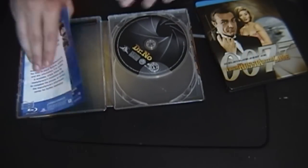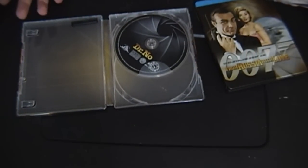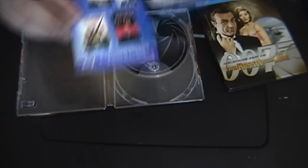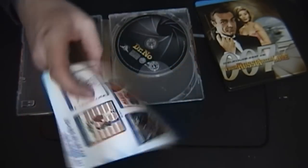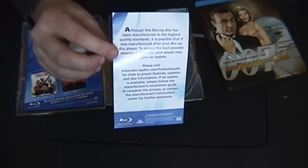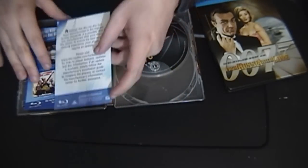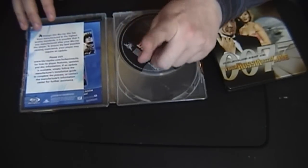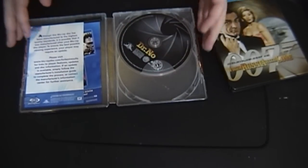So anyway, as far as contents go, there's basically nothing. There's diddly squat in here. You get the disc, and that's basically it. You get a little pamphlet for some other Blu-ray discs, and a little disclaimer saying make sure your firmware is up to date, otherwise you might not be able to use all the features. But we all know that, don't we? Profile 2, people. Profile 2. Make sure your Blu-ray player is updated to Profile 2 if it hasn't done that already.